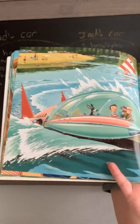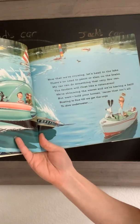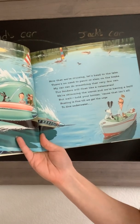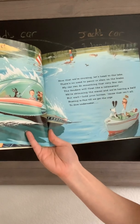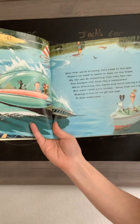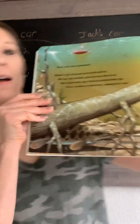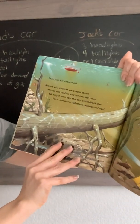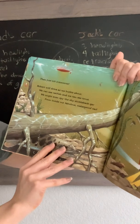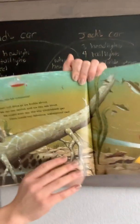Ooh, look at this. Now that we're cruising, let's head to the lake. There's no need to panic or slam on the brake. My car can do something that very few can. The fenders will float like a catamaran. We're skimming the waves and we're having a ball. But wait, hold your horses, because that isn't all. Boating is fine till we get the urge to dive underwater. Stop. Then just hit submerge. Robert will drive as we burble about. We can see catfish and we can see trout. We might even spy the shy stickleback gar from inside our fabulous waterproof car.